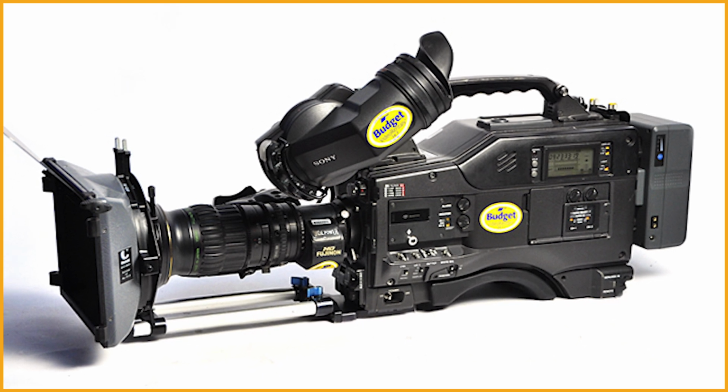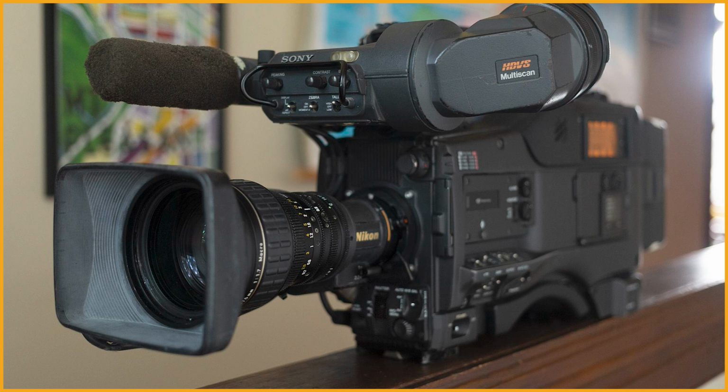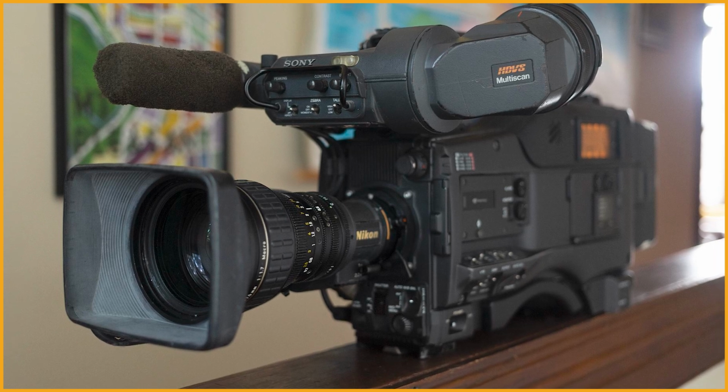Instead of a single 2/3-inch sensor, the HDW F900 used three 2/3-inch sensors to capture a full HD image, which provided a cinematic look that XDcam cameras simply could not compete with. It also came with a high cost. The HDW F900 cost $82,000 new, or $153,000 adjusted for inflation.